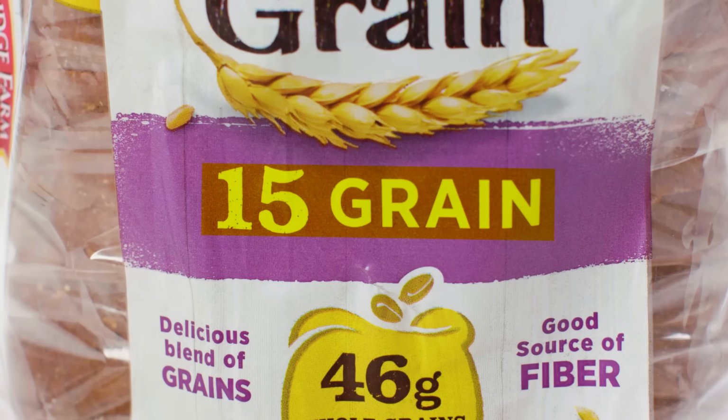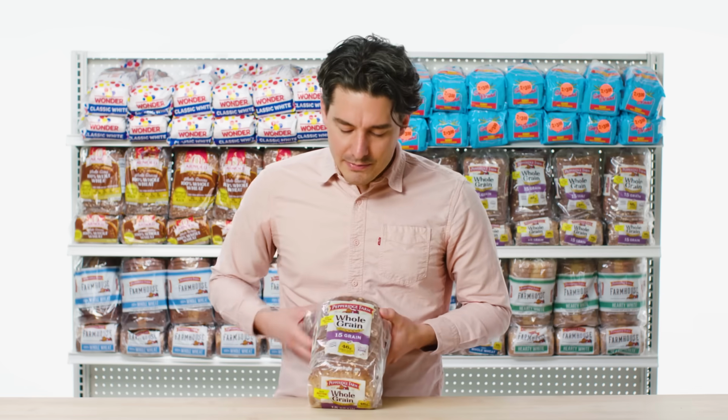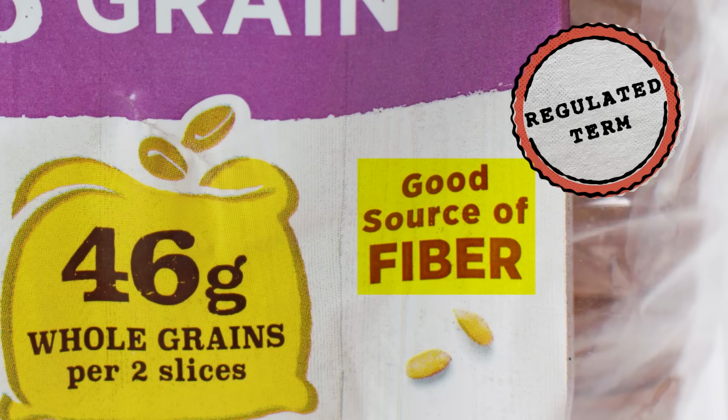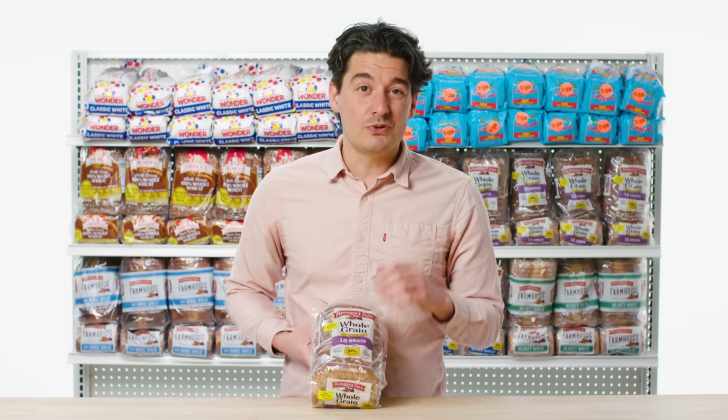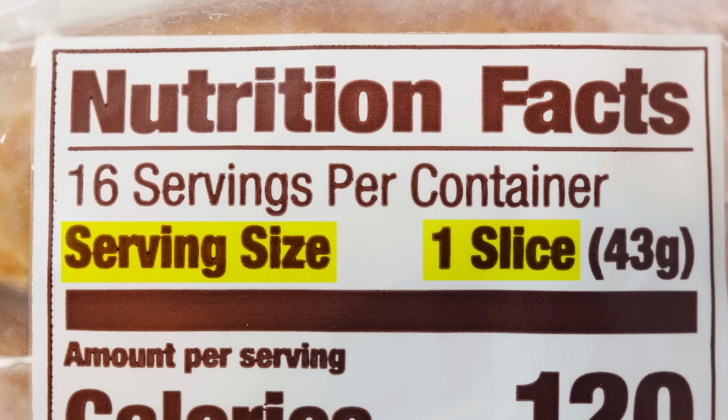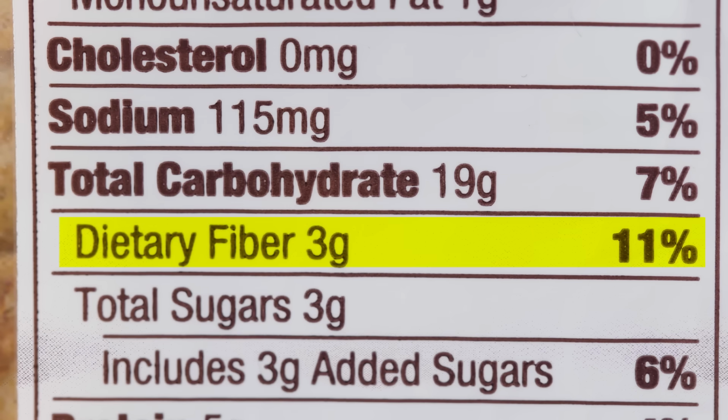A lot of this comes from the fact that they're high in fiber. And here on the front of the package, you can see it says good source of fiber. That is actually a term that's regulated by the FDA. In order to actually put that on a package, the single serving size, which is one slice of bread, needs to have at least 10% of your daily recommended amount of fiber.